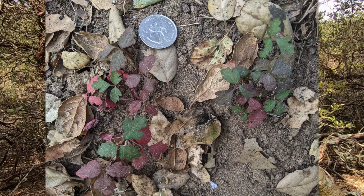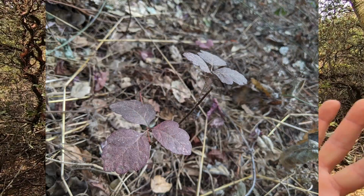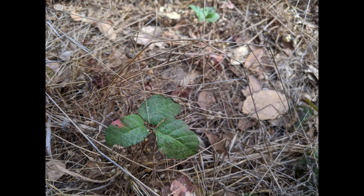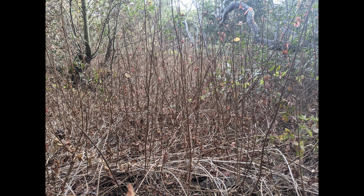Learn to identify it. Here's the thing about poison oak. It is a tricky plant. What do I mean by tricky? Its leaves are different colors. It drops its leaves. Leaves are different sizes. Its leaves typically not always the same shape. So sometimes it's hard to spot. Sometimes the leaves are big, sometimes they're small, sometimes they're bright green, sometimes they're red or orange or yellow or purple. Sometimes there's no leaves at all.